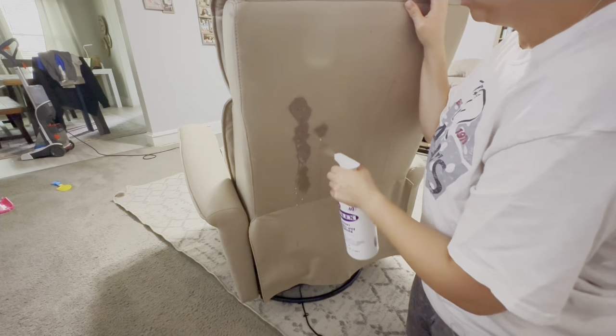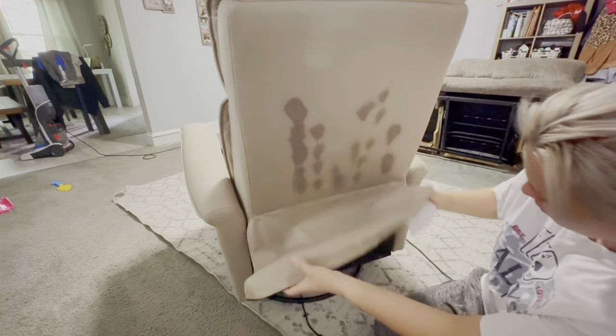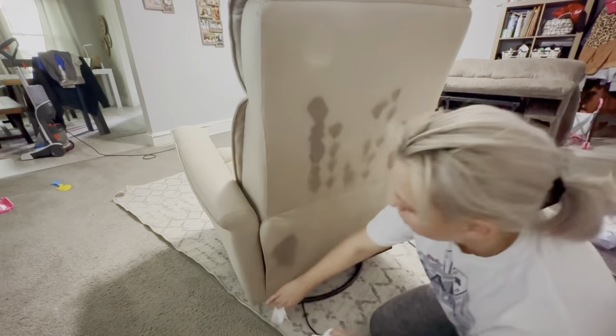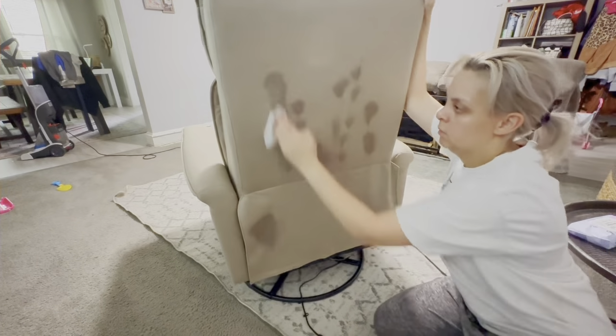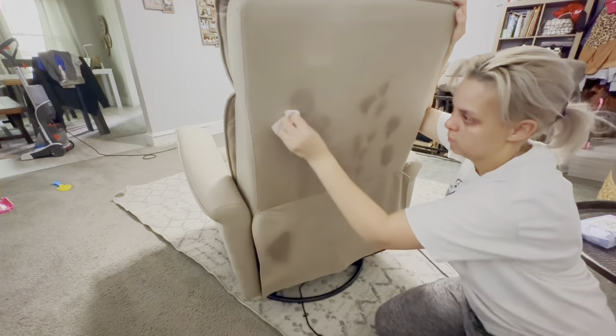Okay, so we have some crayon marks that I found, unfortunately. No worries, no worries. We are gonna get this out. I am gonna scrub in. I'm using my Folex spray. We are gonna get these marks out, or maybe we won't. Let's find out.